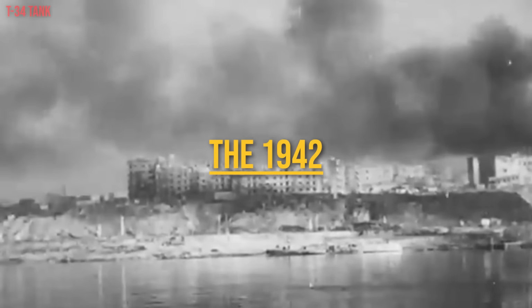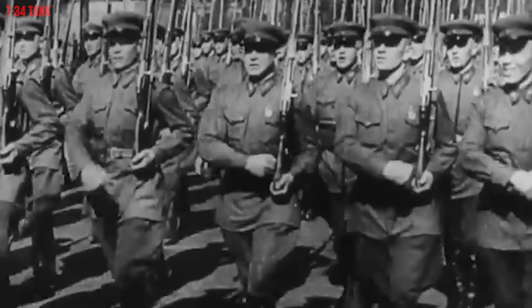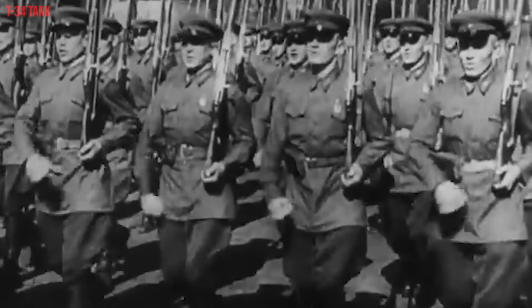The 1942 Battle of Stalingrad was one of the largest and most important battles in which the T-34 took part. In this battle, the T-34 proved to be an overwhelming opponent for German tanks, and it was crucial in assisting the Soviet Union in winning the war. Due to its powerful weaponry and manoeuvrability, the T-34 was an essential advantage in the battle, and it helped the Soviet forces secure an eventual victory.